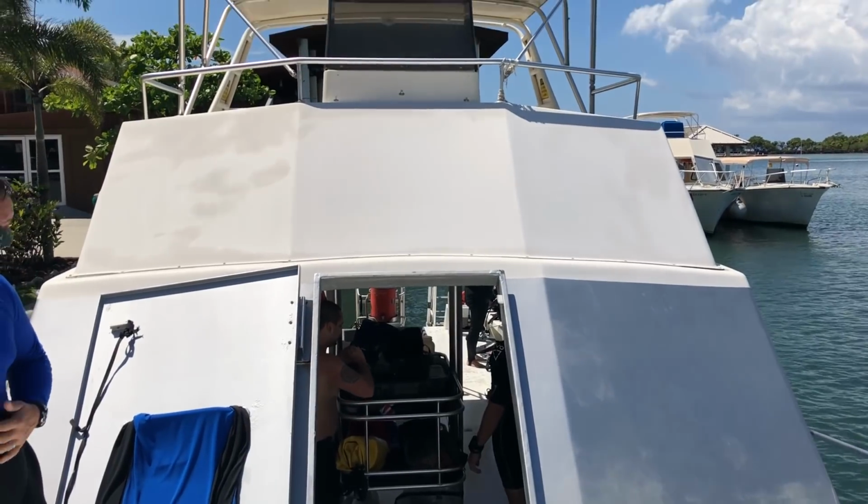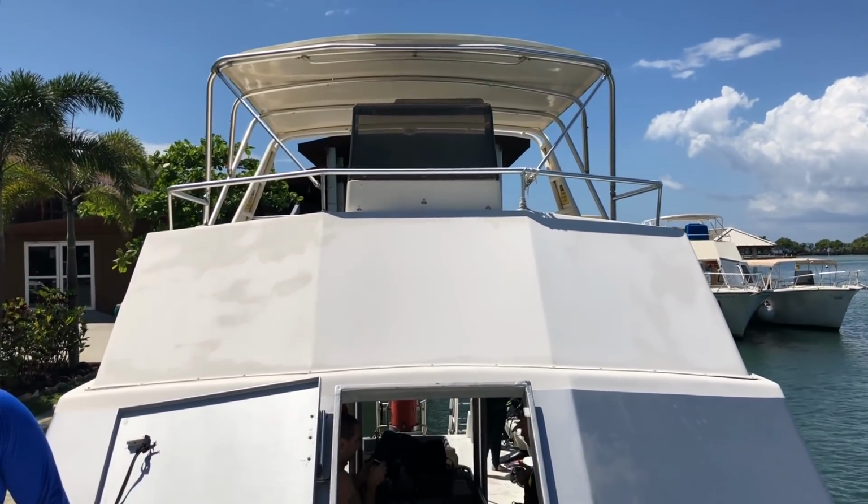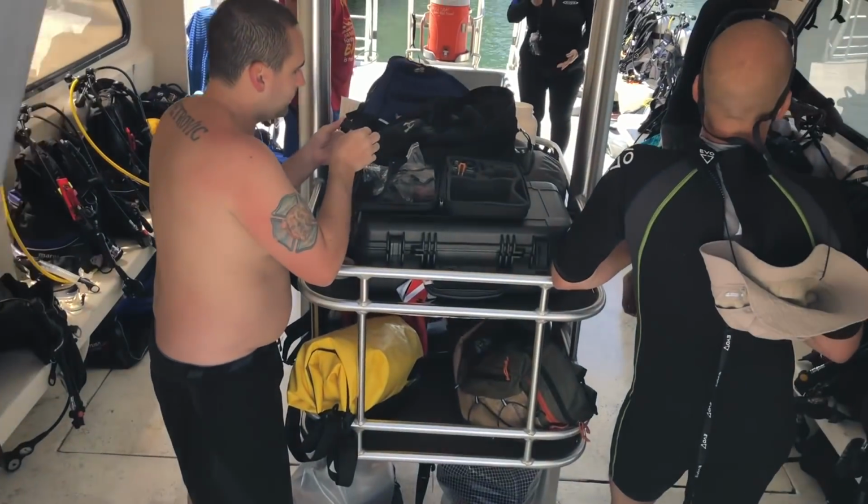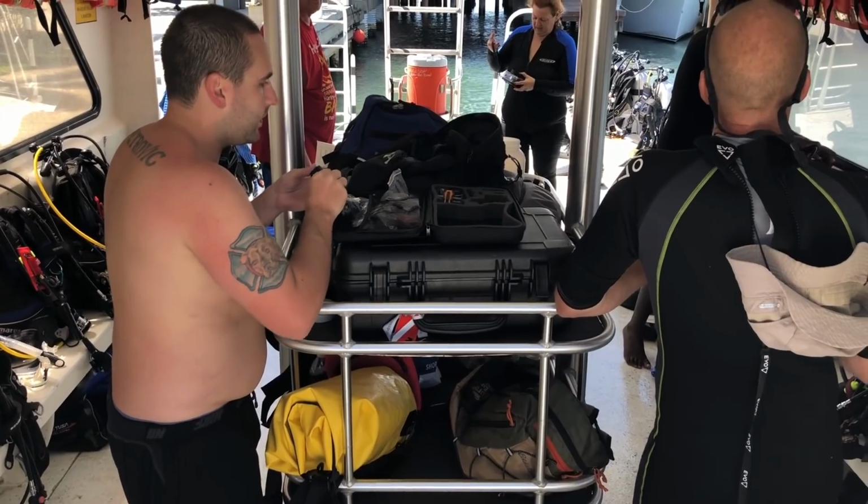So here's the dive boat that we're going to be taking out. It looks identical to the dive boat we were on in Grand Cayman. Maybe they all buy them from the same manufacturer, who knows. But decent enough boat, and this was a really good crew to take us out.